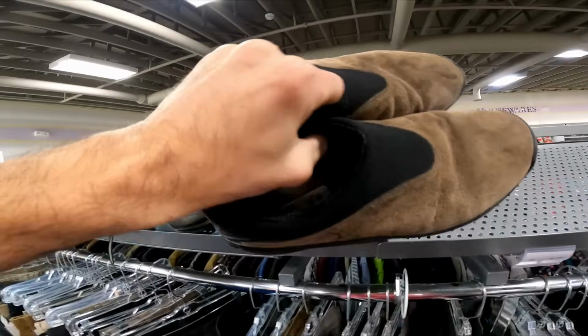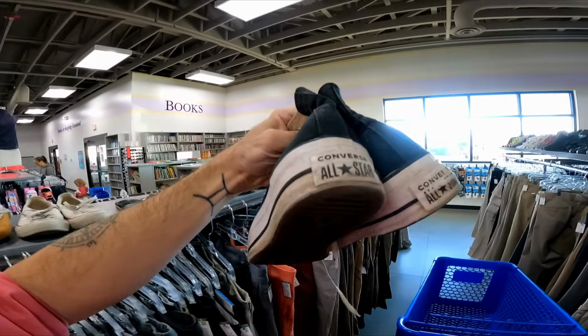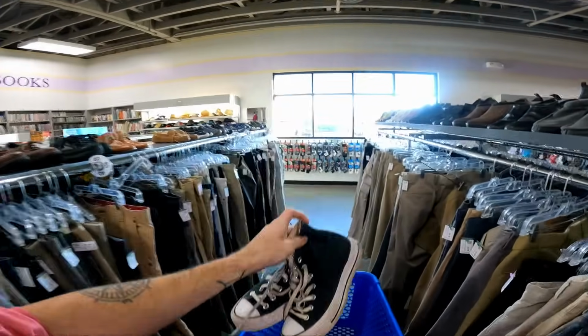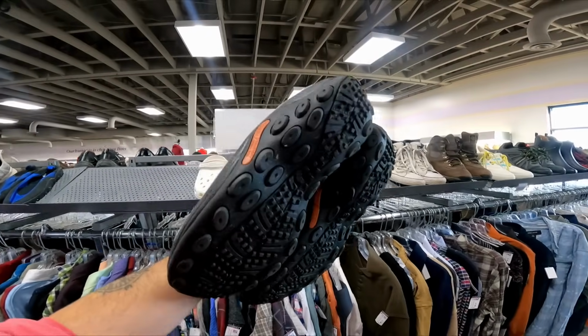Some Merrell Jungle Mocs for $5.99. Platform Converse do really well, and they're only $5.99. They're very dirty. I'm gonna think about them. Another pair of Merrell Jungle Mocs. Good condition. I'm gonna grab those.